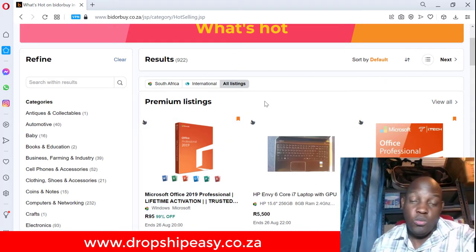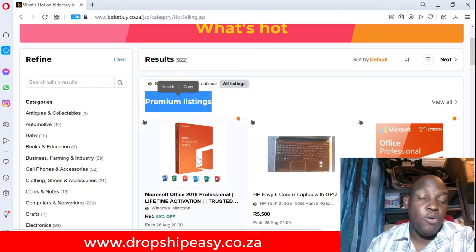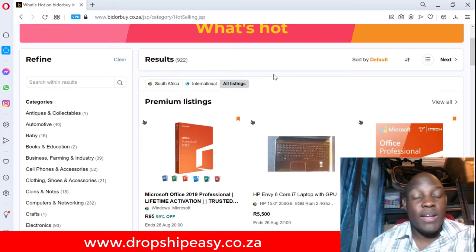Now, like I said, premium listings, guys, remember that these guys had to pay extra to be put here. That's why sometimes that could also be a catalyst in why they are doing well.